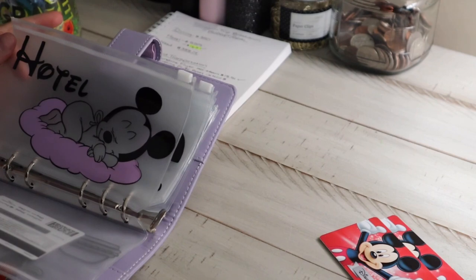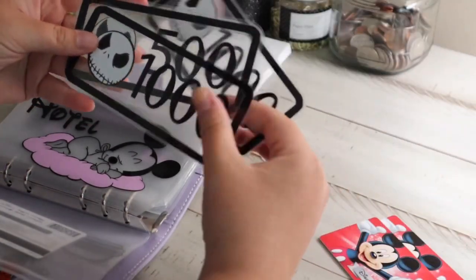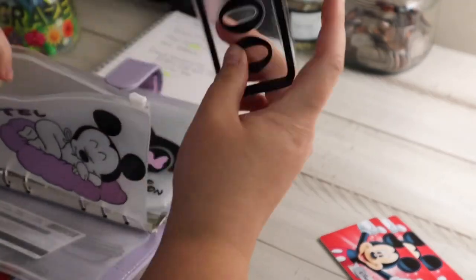Hotel is pretty much already paid for. I'm gonna put a placeholder in there just so I know how much that I need. I use these Jack Skellington placeholders, so 500. We've already almost paid for that, but I'm gonna put that in there just so I know that I don't have to worry about that.